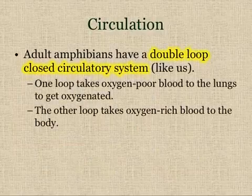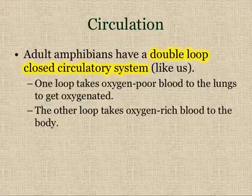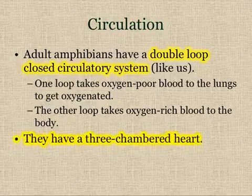Circulation. Adult amphibians have a double-loop closed circulatory system, like mammals, like humans. One loop takes oxygen-poor blood to the lungs to get oxygenated, and the other loop takes oxygen-rich blood to the body. They have a 3-chambered heart.